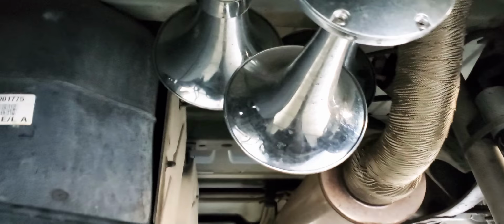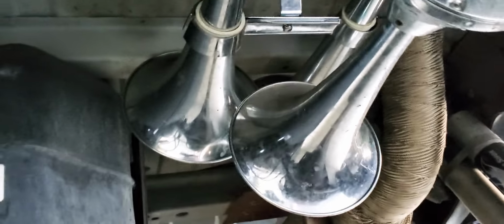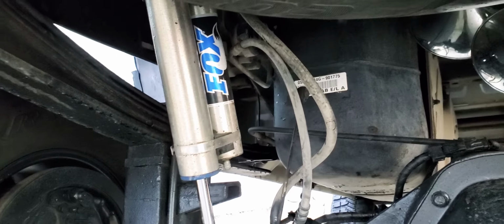Installed train horns underneath. It's a trio. Insanely loud. I wrapped the exhaust with header wrap to keep from burning up my horns because they're quite close to the exhaust. Fox shocks all the way around, remote res.